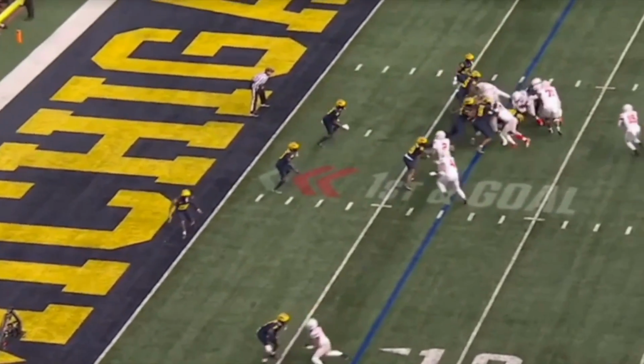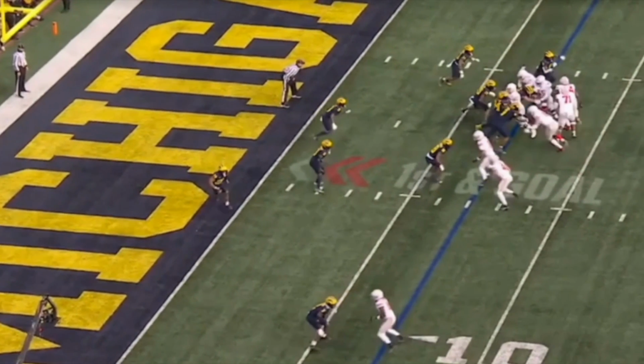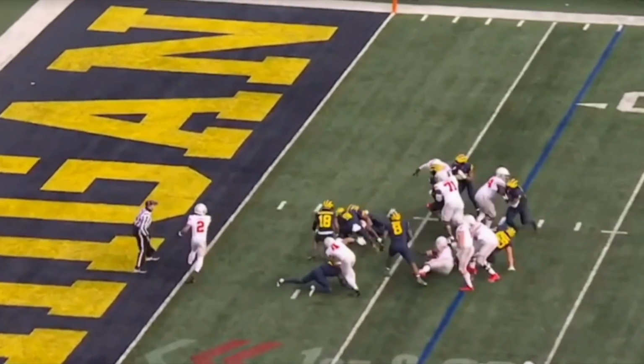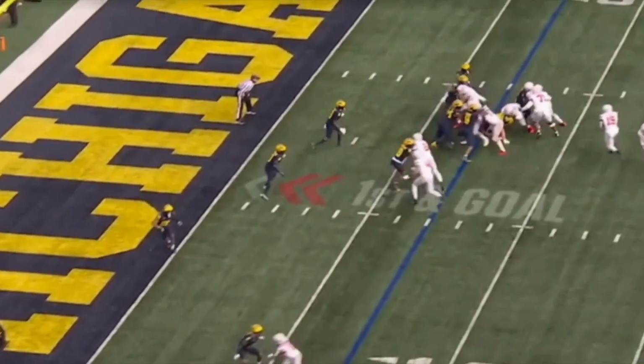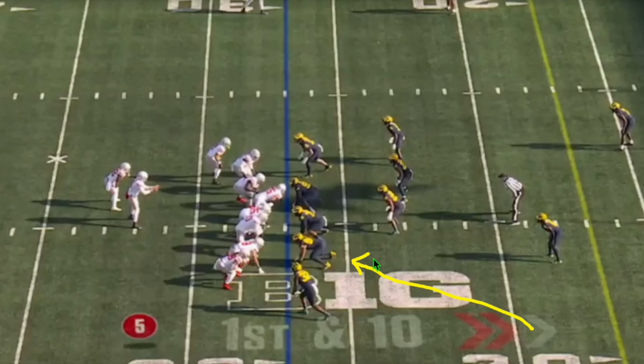This is great technical work. This is the NFL pedigree, some NFL coaching, some NFL bloodline showing itself right here. Gets the back block, engages, holds his ground. That's great. Adjusts to his shoulders being square, uses his hands to extend the center, drives the center into the dirt, makes a tackle. Great rep here from Jenkins. All right, there's Jenkins right there at the bottom of your screen.